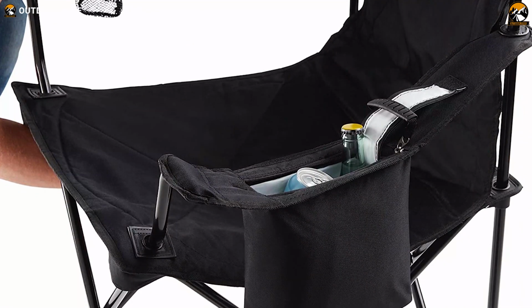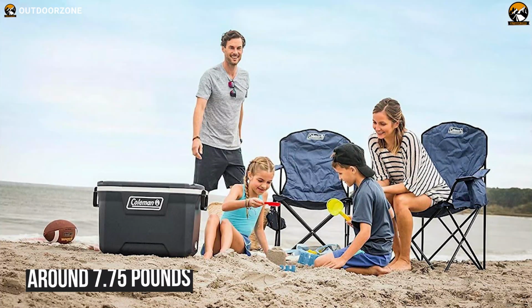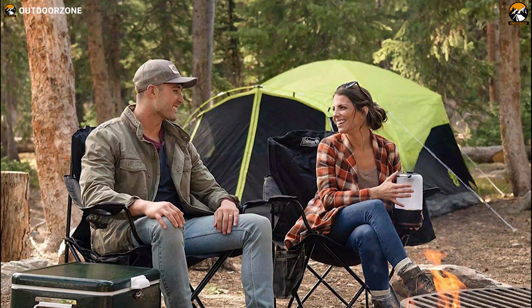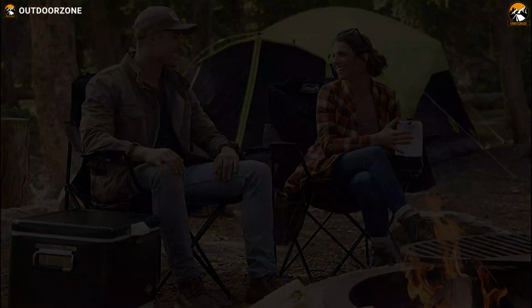Its side pockets can store your book, magazine, tablets, or some snacks. Finally, it weighs around 7.75 pounds, having a collapsible design, and easily folds up into a carry bag so that you can easily transport and store it.